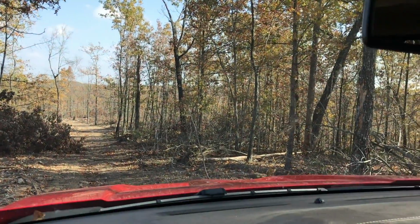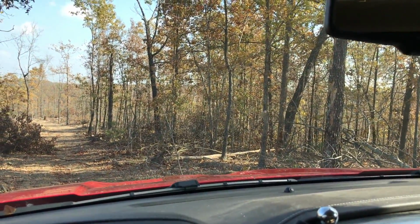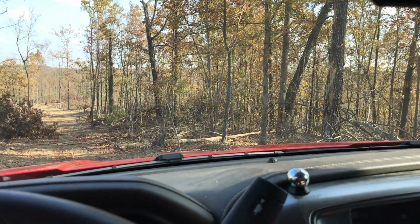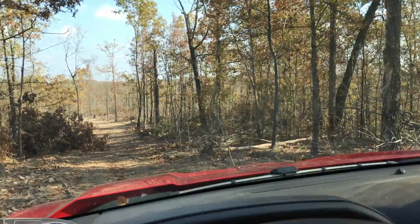So this is a chance to get a large property in a great area. It looks like it lays well, and it has frontage on the paved road and the gravel road for much less than you'd otherwise be paying. Let's hop out and take a look at this.